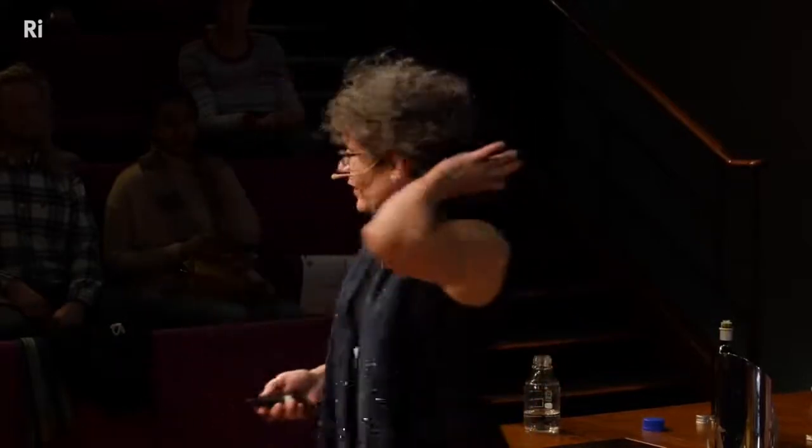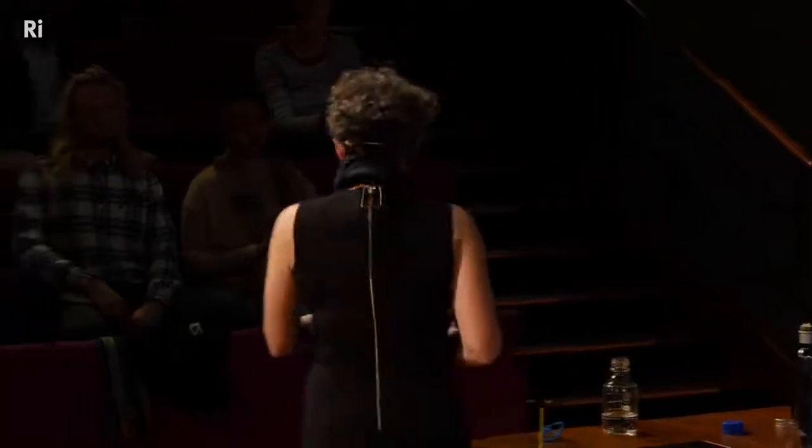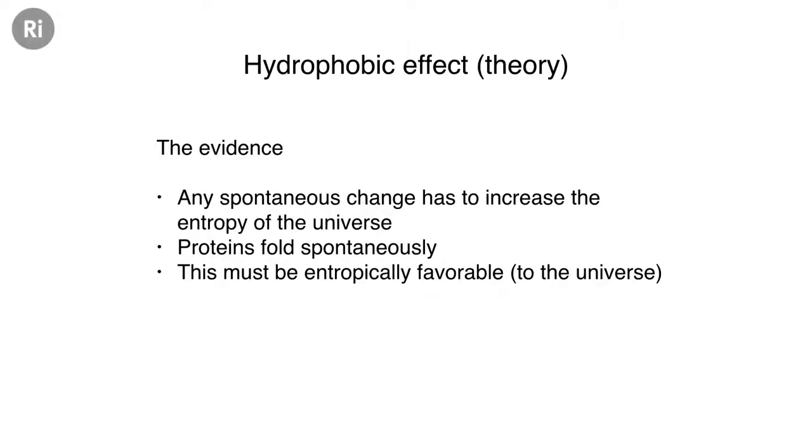But I was told by the nice people that helped me arrange this that if my experiment didn't work, I could just say, well, this is real science, okay? So here it is, hydrophobic effect theory. So is there any evidence for this? Okay. So the theory gets a little bit more complex than just oil and water.